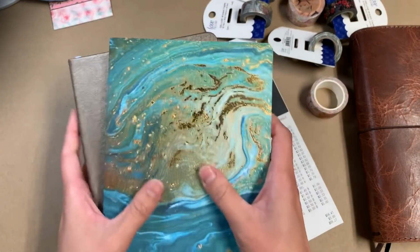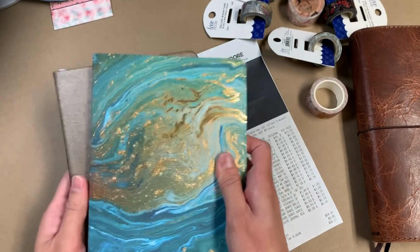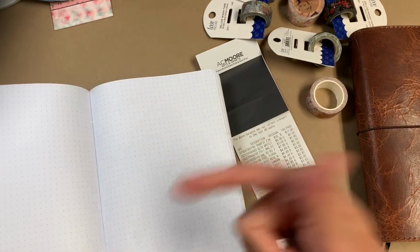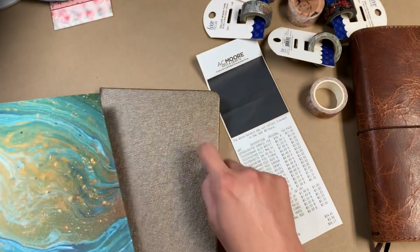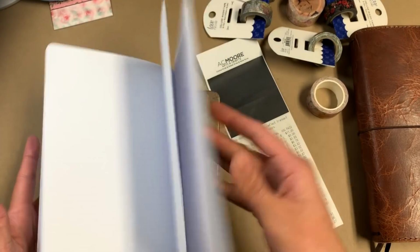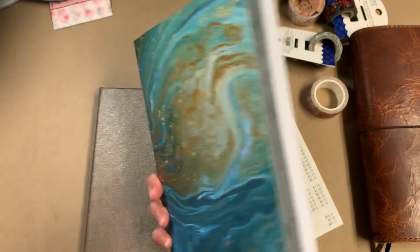Except when I went through checkout, I still had both of these in my hand and I just didn't feel compelled to put them down. So they're mine now, and there you go. This one is dot grid, and it's a better shade of dot for me. It's a lot lighter than this brand had. So here I am with this. 120 pages. So anyway, yeah.